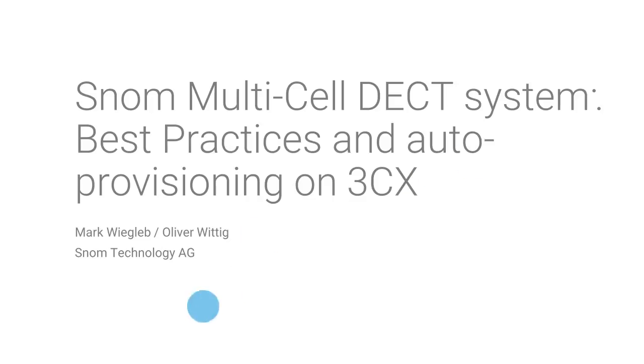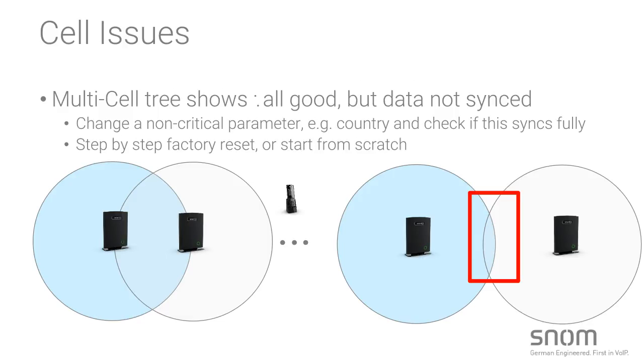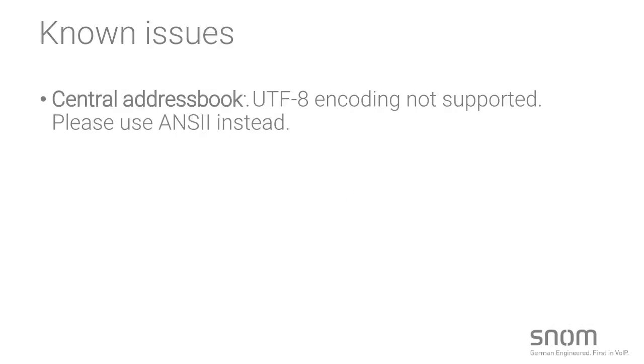So back to the slides. Here it goes, very nice. Just go to slide 34. We saw that one.